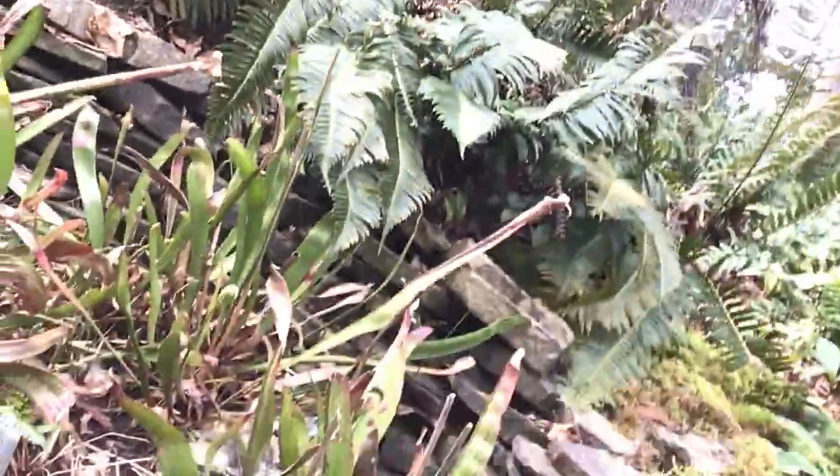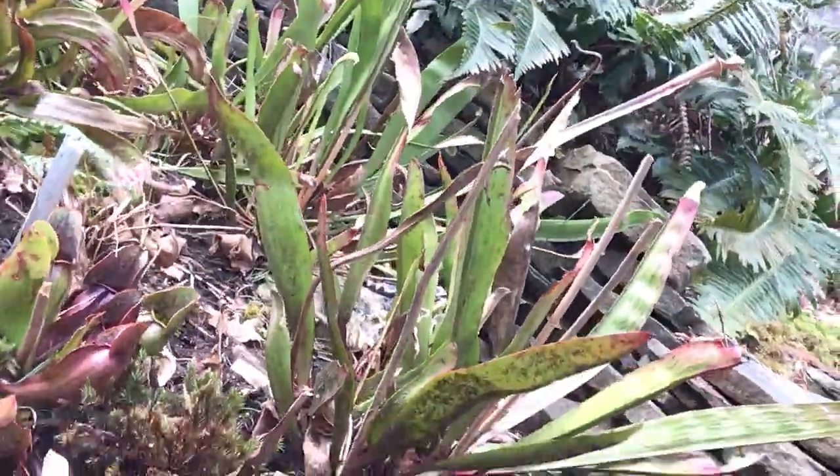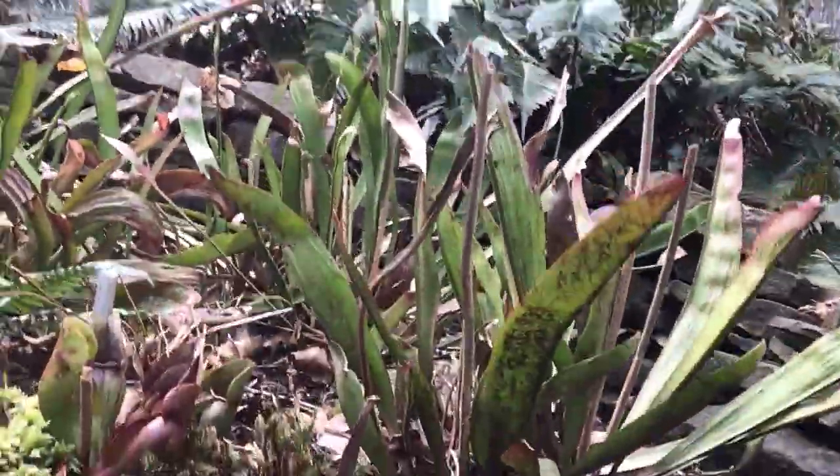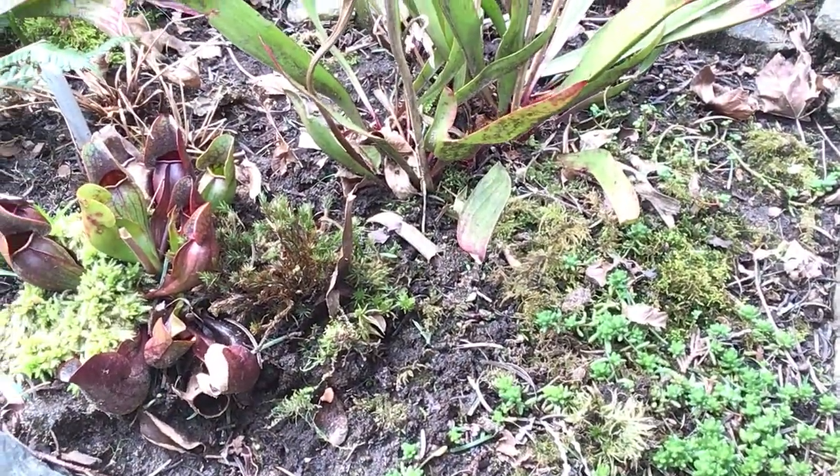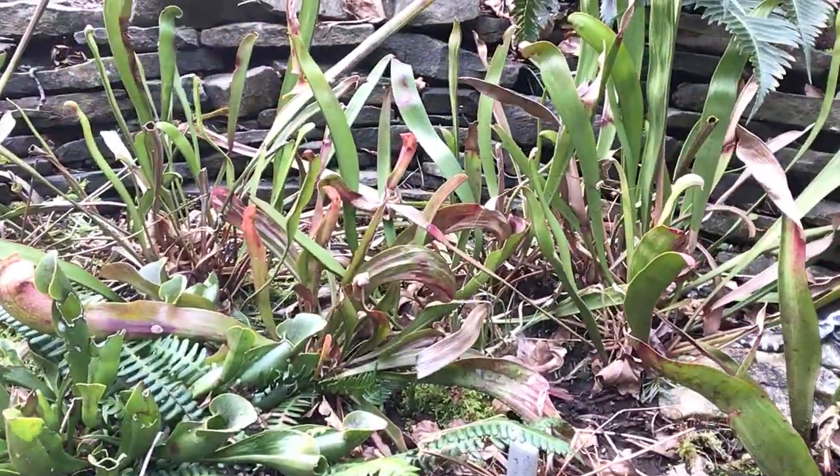Okay, I'm going to show you some of my other favorites. Some of them were mentioned in this book. And here they are. They are pitcher plants. Sorry about this jiggling around. There they are, those pitcher plants. And they eat insects. All right, there's a few more I want to show you.